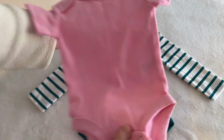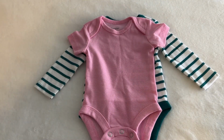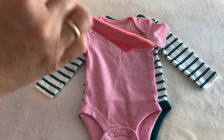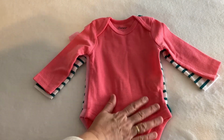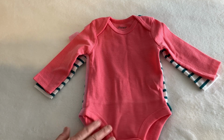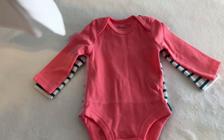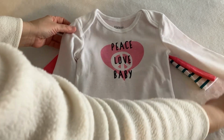Another one is in pink, short sleeve. Then this one is like, what kind of color is that? Another shade of pink, it looks like. So I got three of those onesies. I got a long sleeve t-shirt in white.